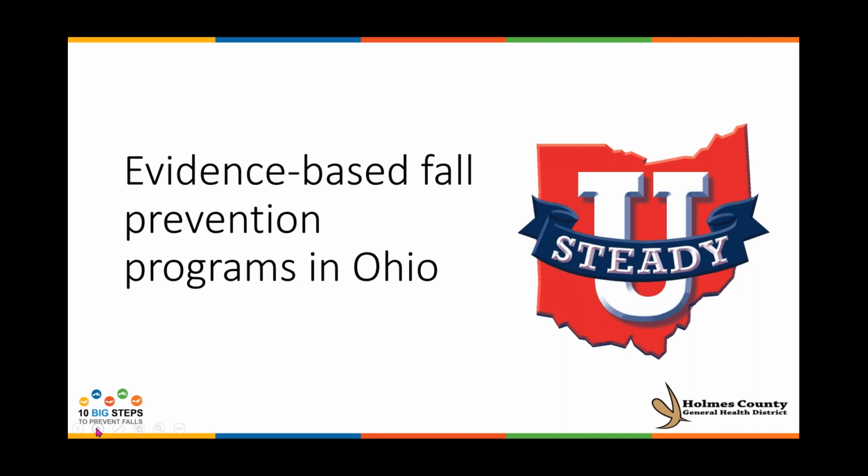Evidence-based fall prevention programs in Ohio. Now, I mentioned earlier, Steady Ohio is an amazing tool through the Ohio Department of Aging. And in it, they have opportunities for us not only to be educated on falls prevention, but it has all these other different tools, different links that can help keep you safe in the home when you're out and about. It also provides opportunities for conversations between caregivers and a loved one who's having some issues with balance or falls. It's about understanding what we can do for each other. And I highly encourage you to go to the Steady Ohio webpage to check it out.